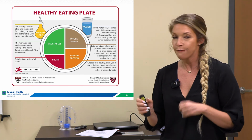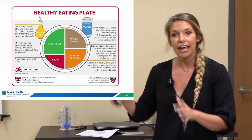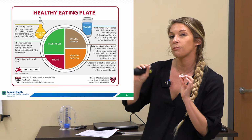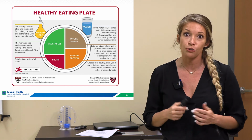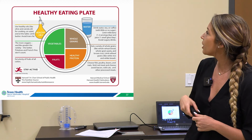So instead of trying to fumble around with number of carbs and number of protein and grams of fat, if you just kind of focus in on this plate and do your best to mimic the portion sizes of your food groups right here, you'll be sure to be meeting your nutritional needs. There are some recommendations on there.